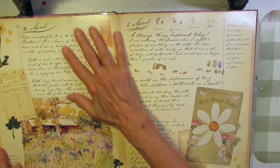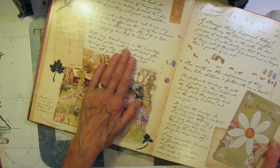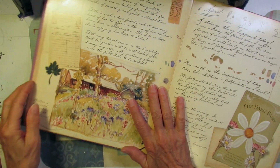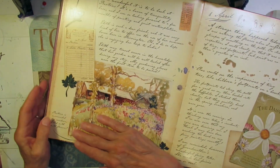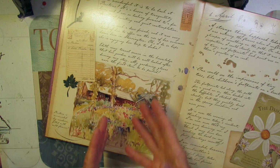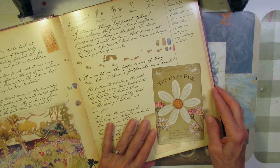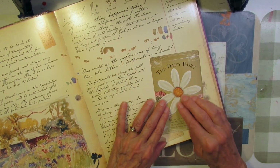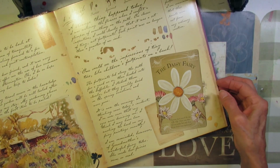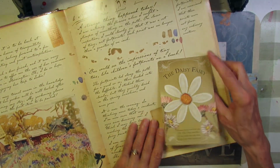And oh, look at the watercolor down here. Isn't that beautiful? Sorry if the page is shiny. I love paintings like this where you just sort of get an impression of the colors and the feel of the day. So this was in April, and this is pasted on there. The Daisy Fairy.